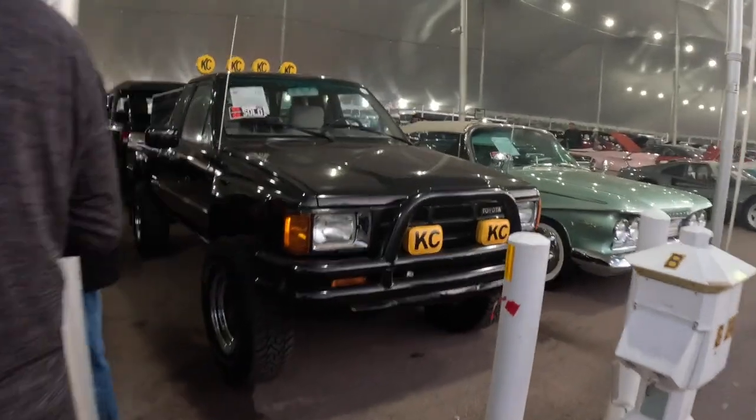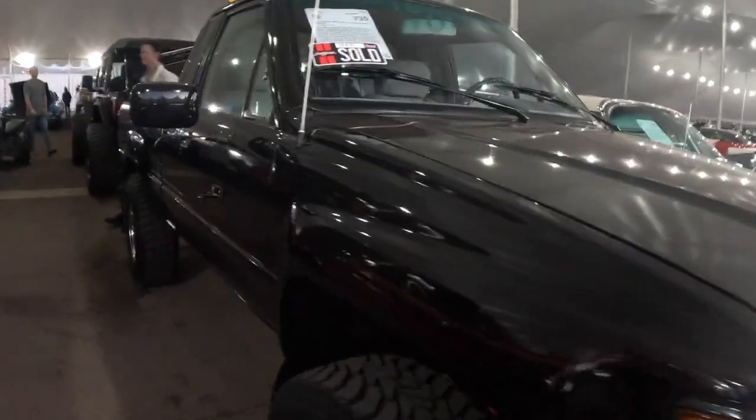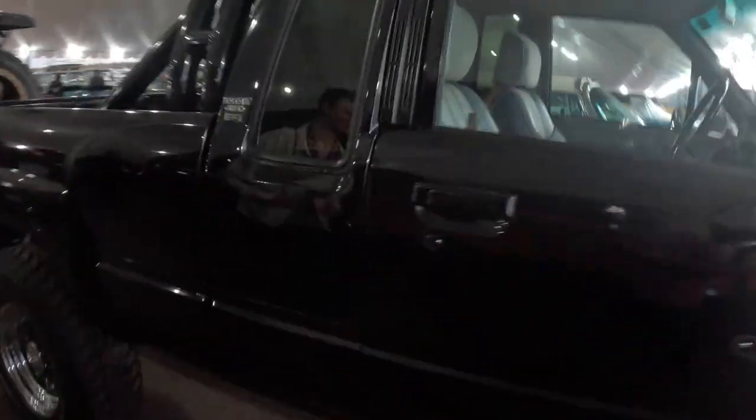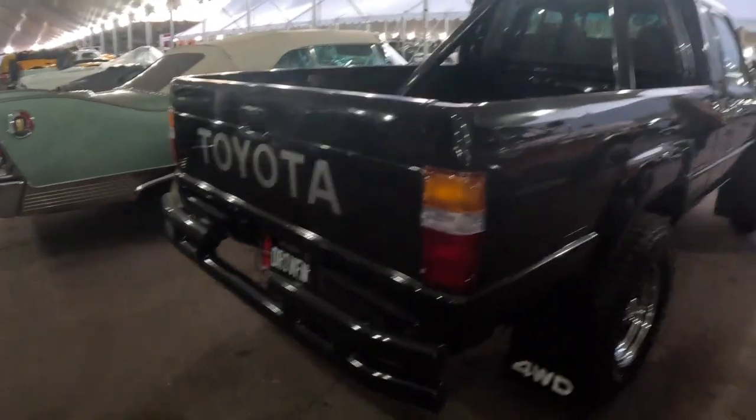Back to the Future, remember this? We had that Toyota truck. Oh, good thought. Everybody fell in love with this, with that Back to the Future. He had a gray one, I think, though.